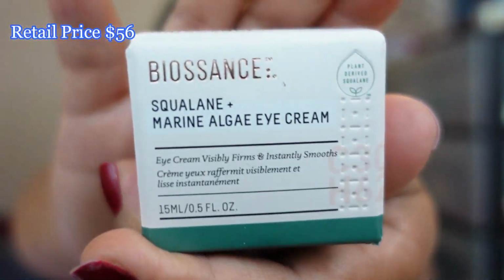Okay. Next, this is Biossance Squalane Marine Algae Eye Cream. See, another squalane. As soon as I saw this too, I was like, oh, I want that. Anything for the eye. You guys know, as we're getting older, if we want to take care of our skin, it doesn't hurt, right? This one says just gently dab under the eye area, morning and night. Rich and hydrating, instantly and visibly firms and reduces the look of fine lines and wrinkles.